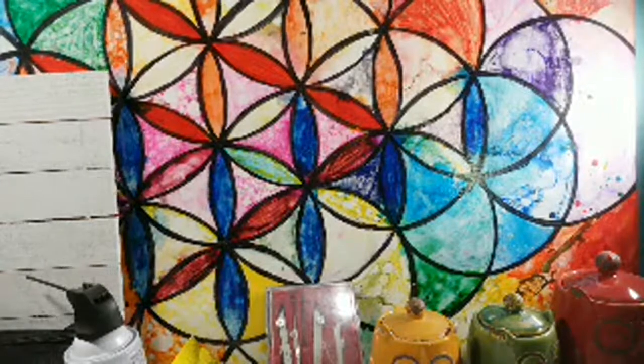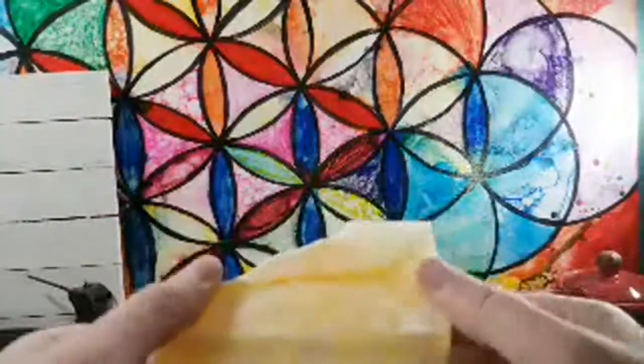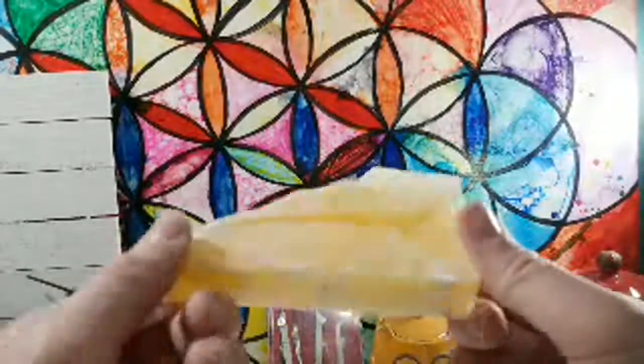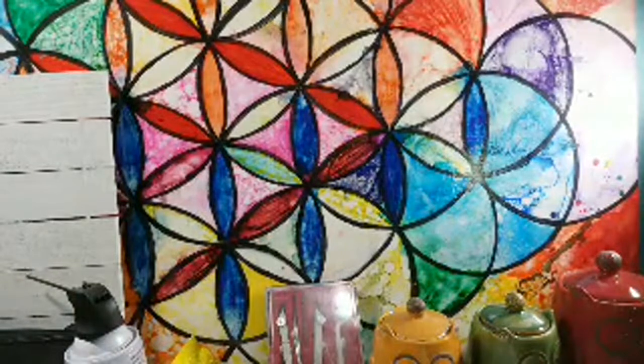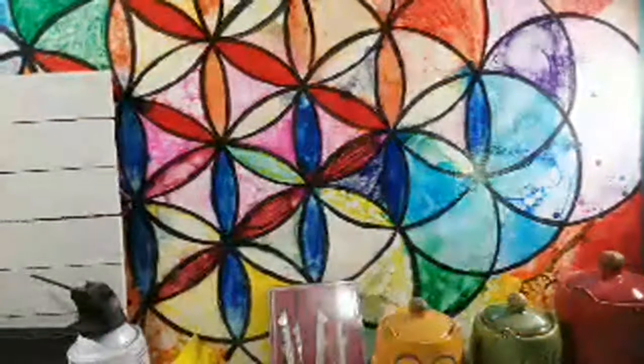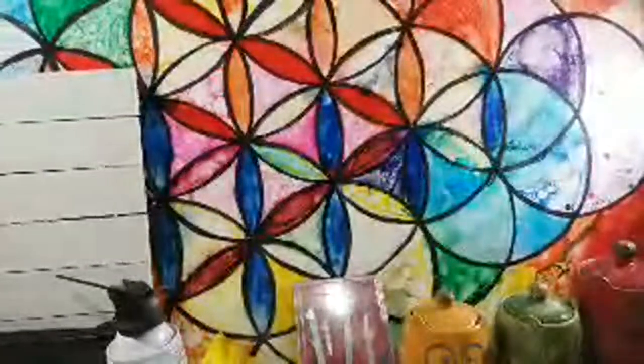Would you like to see me use the flat lap to make this flat? You can get an idea of what a flat lap would do. I could do that for you guys. It's really easy for me to set up here. In fact, it's mostly set up.